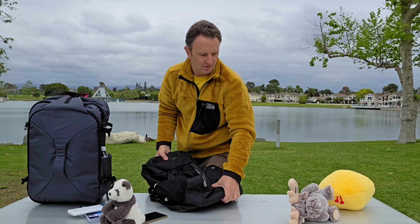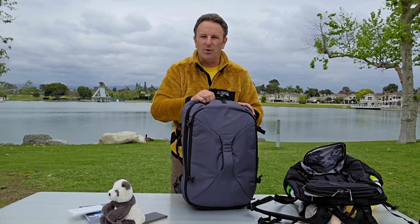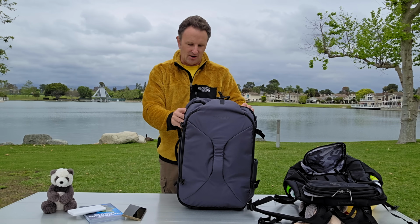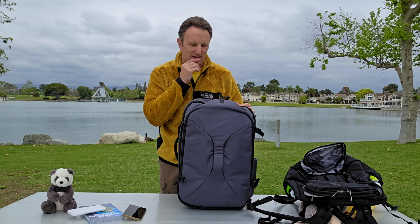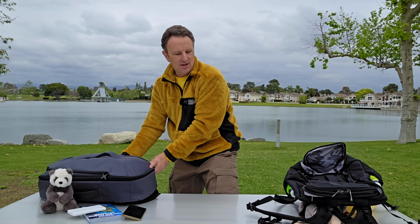Let's go on to the next bag, the EXP45, the bigger brother. Let's arrange these things a little bit here. Okay, so this one is bigger and I would describe as more anti-theft. Oh, there's one other feature I had to show you of this one too.